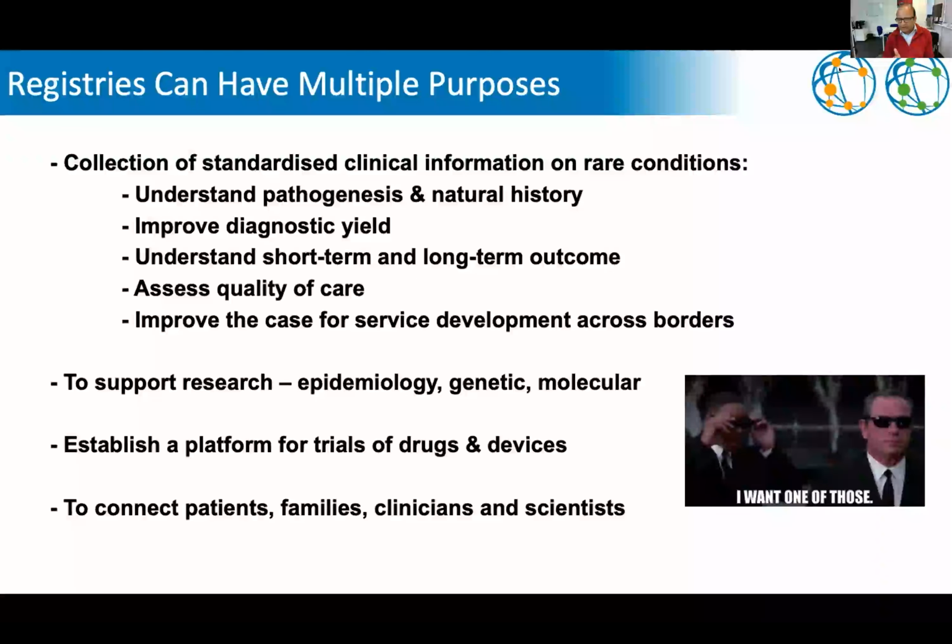And at the moment, as that little GIF is suggesting, everybody wants a registry, but what they're not completely clear about is why they actually want a registry and what the purpose of that registry is. So that is something which needs to be clear.